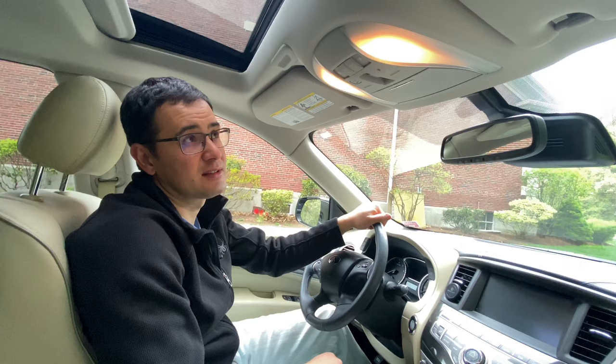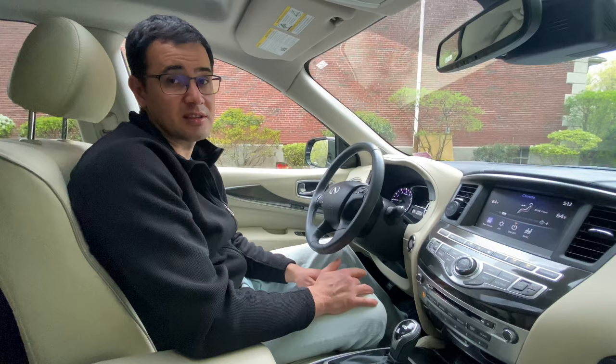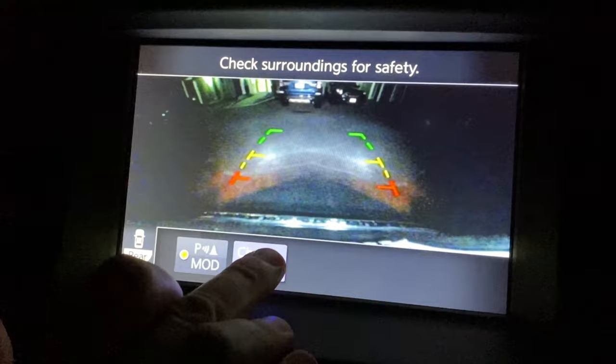QX60 is equipped with front and back collision prevention system. Especially I'm very happy with the back one, because sometimes you really rest and don't pay attention to what's going on in the back, and then Infiniti could save your money or your life.